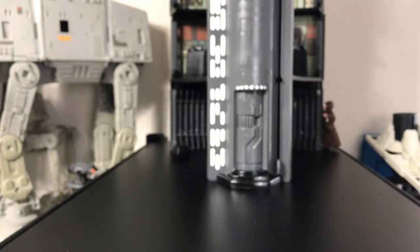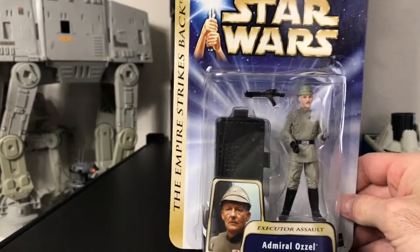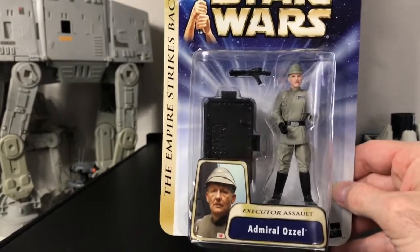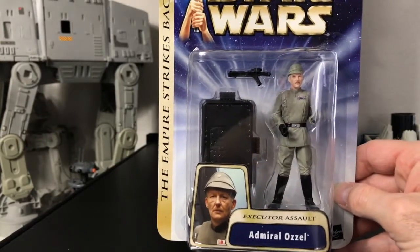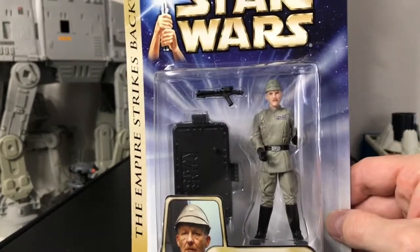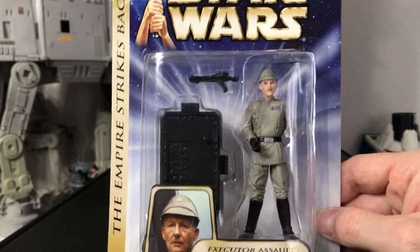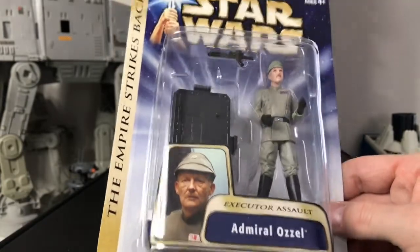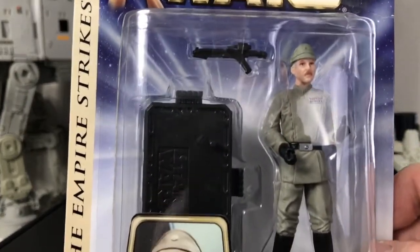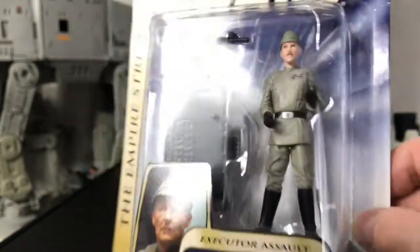Now let's step over to an Imperial officer. I have a fair number of Imperial officers, but this goofball, Admiral Ozzel, who was clumsy and entered into the Hoth system, prematurely entered, I should say, the system, alerting the rebels, and then was choked out by Vader. So I finally have him, and honestly, it's the first time I've seen him in the stores or anywhere, I just never looked for this specific character. So I was happy to see him, and I don't recall if he was $8 or 10, but I'm happy to have him. He looks like our typical officers of this time. The swivel is at an ankle, nothing at the knees, but it's just nice to have this character.